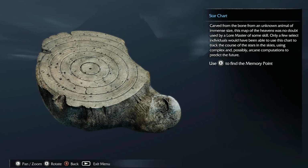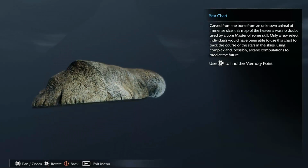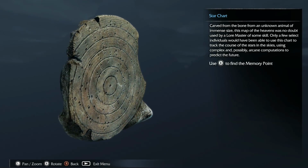A star chart. Carved from the bone of an unknown animal of immense size, this map of the heavens was no doubt used by a lore master of some kind. Only a few select individuals would have been able to use this chart to track the course of the stars in the skies, using complex and possibly arcane computations to predict the future. It looks like a vertebrae of some kind, is what I'm going to go with.